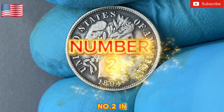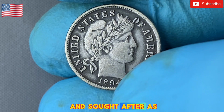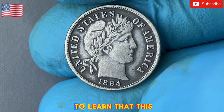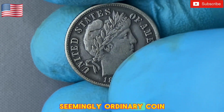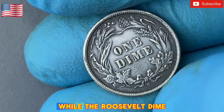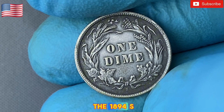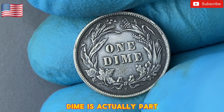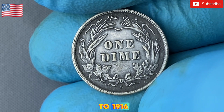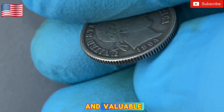Number 2. In the world of rare and valuable coins, few are as iconic and sought after as the 1894 Roosevelt dime. You might be surprised to learn that this small, seemingly ordinary coin has a fascinating history and a jaw-dropping value. While the Roosevelt dime series officially began in 1946, the 1894 dime is actually part of the earlier Barber dime series, which ran from 1892 to 1916. So, what makes this particular dime so rare and valuable?